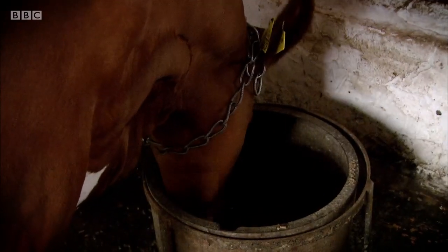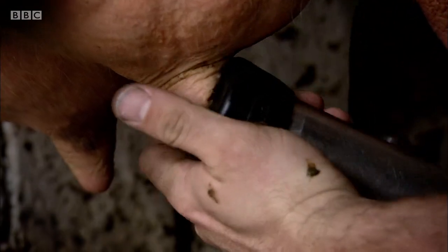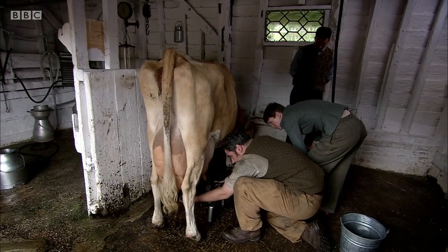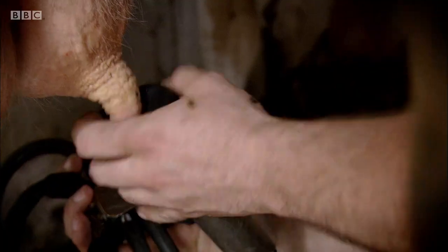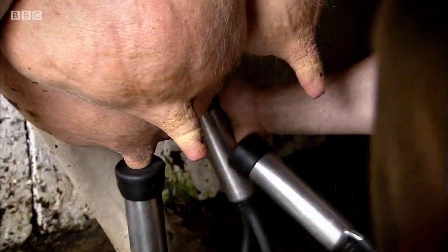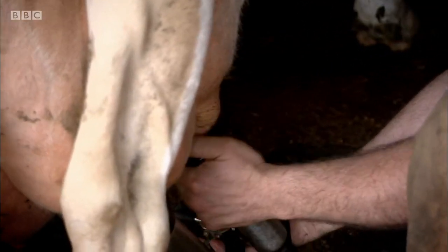Attaching the vacuum cups is a tricky task. Put your thumb over the end first. Yeah. That's it. No, it's not. No, it's not. That's it. Oh, there we go. Vacuum's running now. There we go. Two. It looks like you're winning the battle there, but perhaps not the war.